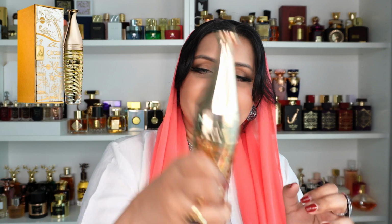So yeah, you have your logo on the top, you have your Lattafa stamp at the bottom. It opens and closes with a click. So if you don't click it properly, if you think you are just going to close it, it's not. You need to have that little click. Now, how does it smell?